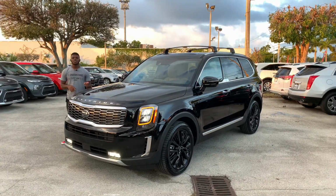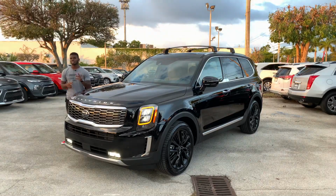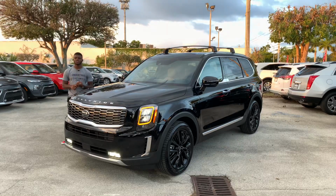Today I have the 2020 Kia Telluride SX trim. This vehicle rides on the same platform as the Hyundai Palisade. You guys can check that link out below and check out my Palisade review. This vehicle competes against the Ford Explorer, the Toyota Highlander, and also the Honda Pilot. So my question for today's video is, how does this compare to the other competition?